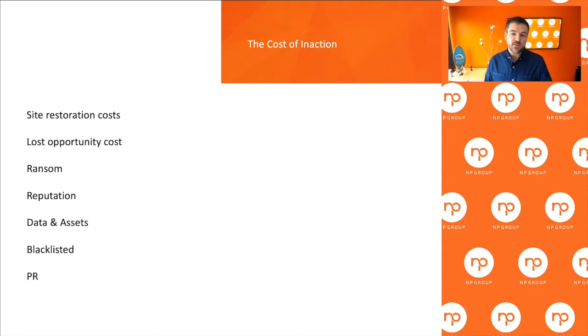But some of the things that can end up costing you: site restoration. So if you're not monitoring and responding quickly, you're going to pay to restore it. You have the lost opportunity cost, lost business, potential ransom fees, which sounds crazy, but is true. You have a reputation hit. If your competitors find out that your site was hacked and they have photographic proof of it, I don't think that's going to go over very well. Depends on your business, obviously.